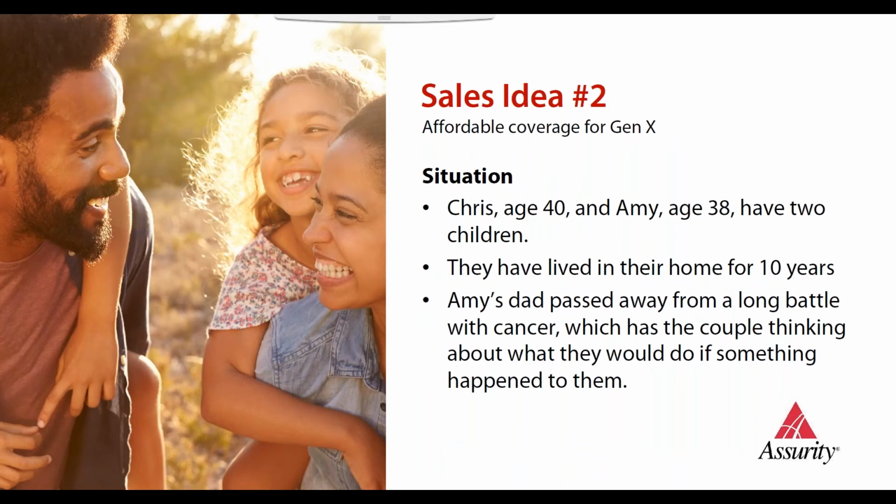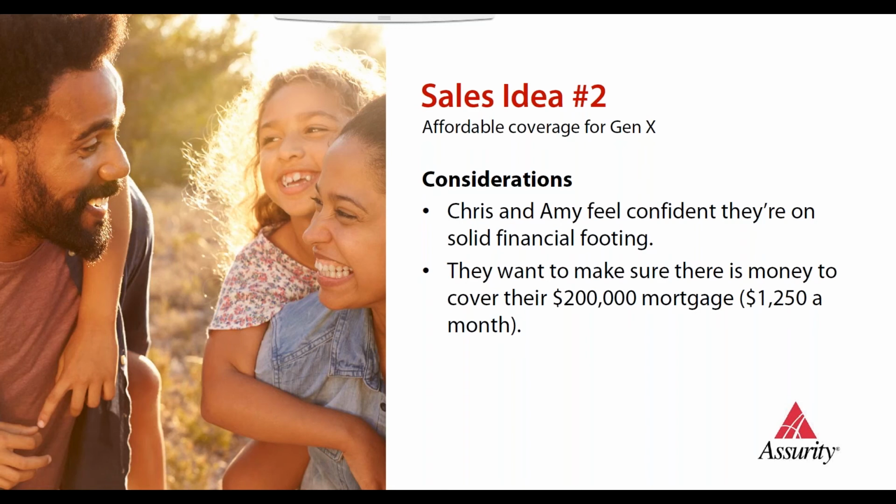The second sales idea is for older clients that are a little more established. Chris is 40, Amy is 38. They have 2 children. They've lived in their house for 10 years. Recently, Amy's dad passed away from a long battle with cancer, so that's fresh in their minds, and they're thinking of what they would do if something happened to them in that situation.